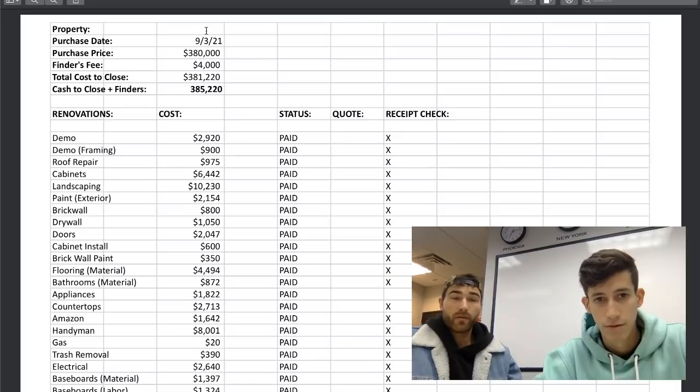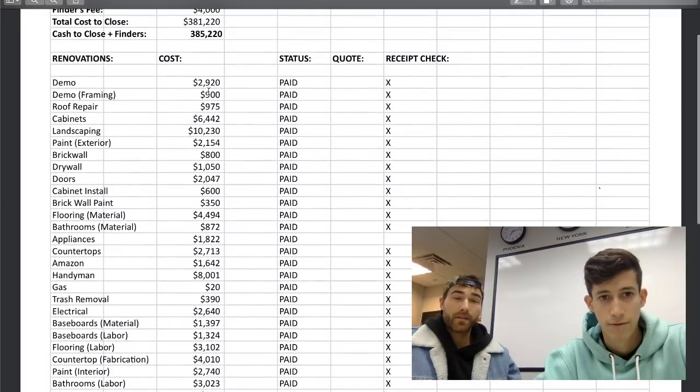This is an incredible before and after. I think one of my favorite flips that we've ever done, just because of the actual transformation itself. So we spent almost $5,000 just demoing the property and getting it prepped up, gutting the property, trash removal. I'd say we probably spent over $5,000 on that alone, just getting it ready for us to actually renovate it. So we did some roof repairs, and I want to talk about that a little bit later.